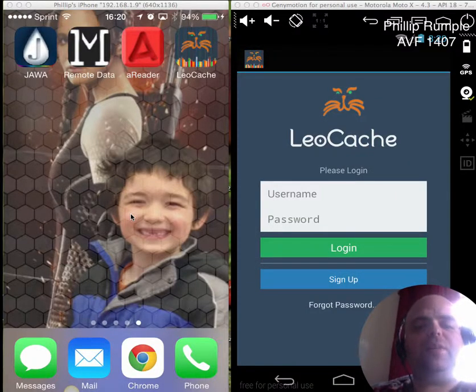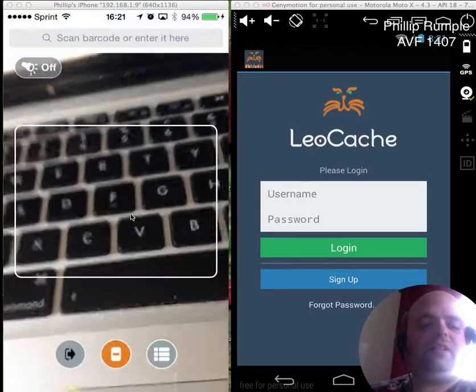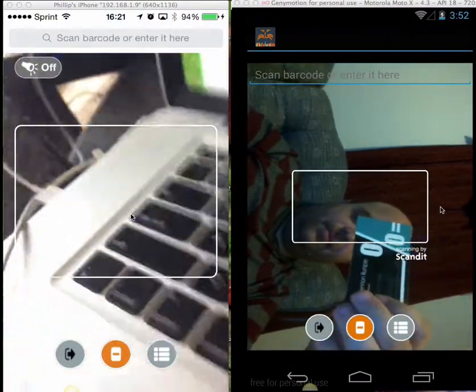All right, so as we can see on the right here, we've got LeoCatch up inside of the Android operating system. And then on the left here, we have our iOS 5 and our awesome little icon there that says LeoCatch. So we're going to go ahead and launch. There's a beautiful background that loads up, and immediately we're already logged in. We don't have to log in, and then we can just start scanning.